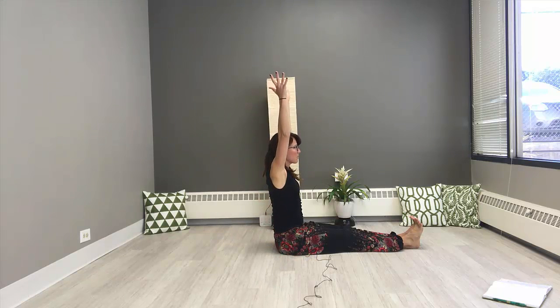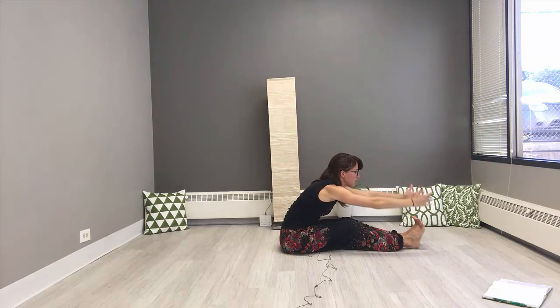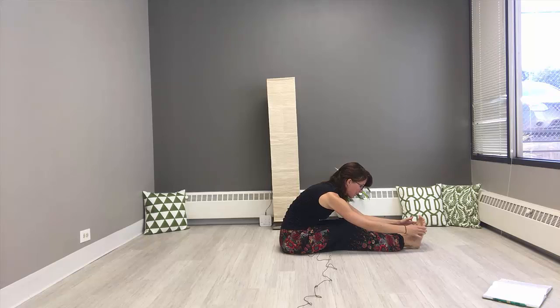Inhale, sweep the arms up high. We're going to take a forward fold. Bend the knees as much as you need and let the hands fall where they may. So maybe the toes, the shins, the ankles, the feet. As you inhale, think length through the spine. As you exhale, maybe invite the backs of the knees a little closer to the floor, or the chest a little closer towards the thigh bones.